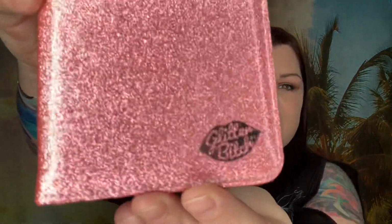And I believe this is a passport. I don't see a card telling you anything, so I believe this is the passport pouch. Yes. So this is a little pouch, all pink and glitterified, and that says Glitter Bitch right there. So this is for passports, so that is cool. I do know that I need to get a passport, so I will definitely save this. So as soon as I get one, I will use this for my passport. So there's item number 1.